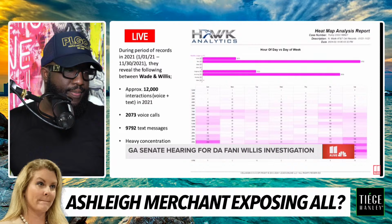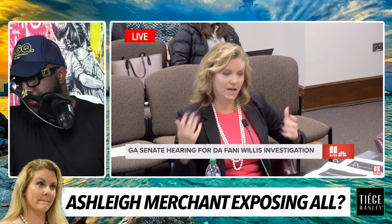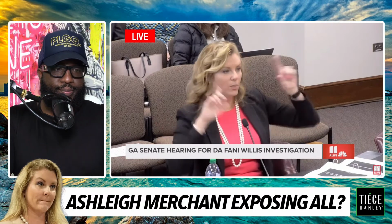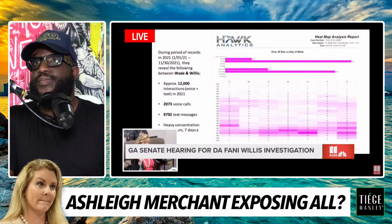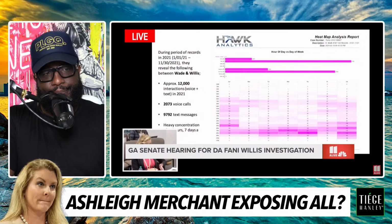Cellebrite is a different program. Cellebrite is a program similar to Cellhawk, but it downloads data in the phone. So like this one is you pinging off of towers. It's geolocation. Showing where you were. Exactly. At a certain time. Cellebrite actually can get your texts, your pictures, your app usage, all of that stuff.